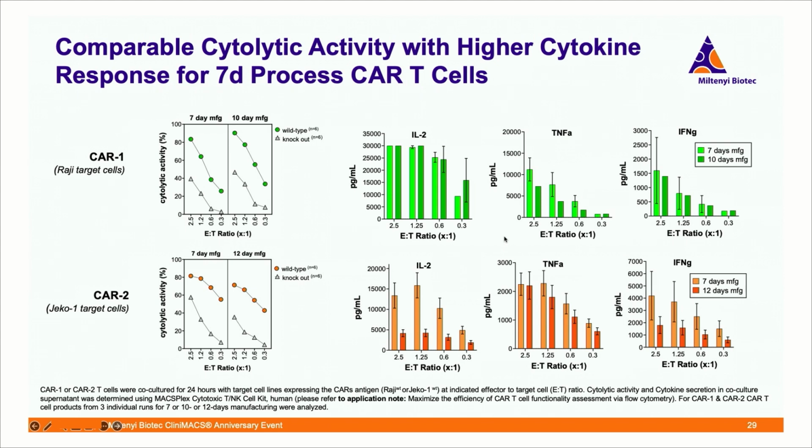And those cells are active in vitro: they recognize the target cell lines, they are able to secrete cytokines, and they are able to perform lysis of the target cell lines. Interestingly enough, the cells that were cultured for a short period of time, 7 days, secrete more cytokines, in particular IL-2 and interferon gamma, compared to the cells that were manufactured for longer times.